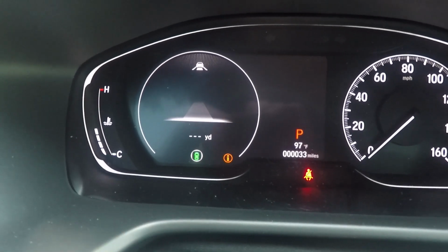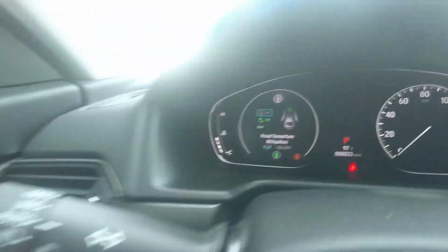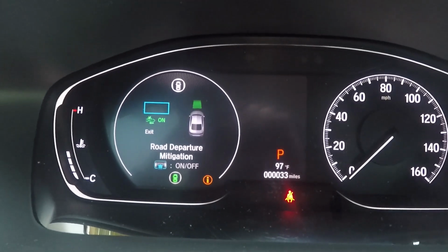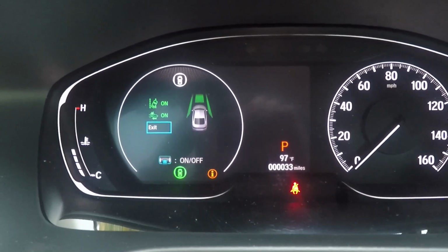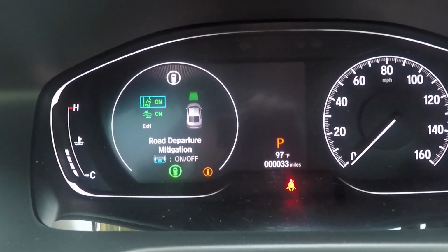This is related to Honda Sensing, which I'm going to push that button that we were talking about earlier. If I press that button with the round circle around it, it'll pull up this. And then from here, I can turn things on and off. So road departure mitigation is off right now, so I want to make sure that that is on. And then my collision mitigation braking is on. So those two features, showing two in this car. It's a little bit different in some of the other models.